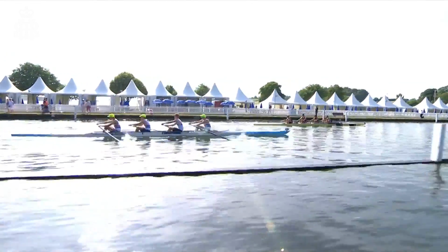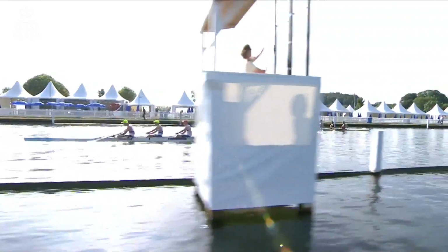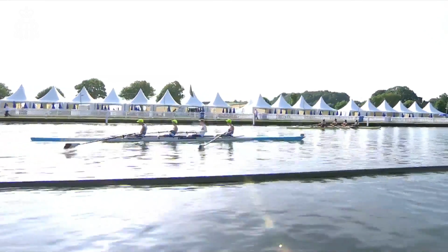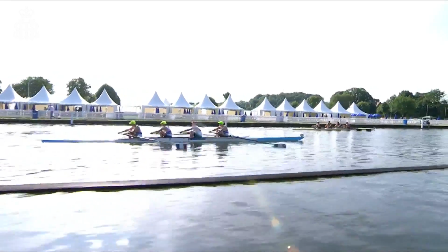It's interesting, the crews. The Walton crew, the crew closest to us, the bow man is steering, whereas the Thames crew on the far side, the stroke man's steering. So they do it from either ends of the boat, and sometimes it's the athlete in the middle. It's whatever works for them, I suppose.